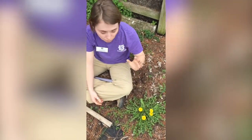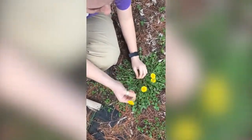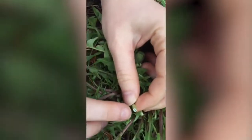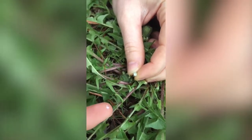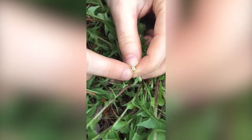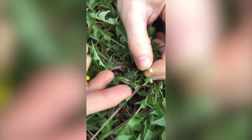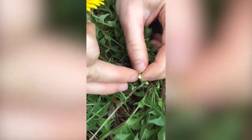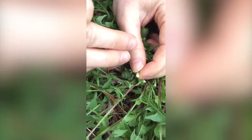The other thing that's pretty cool about a dandelion is that if you've ever picked a dandelion flower, and you look down here, you see the white stuff coming up. Now, this is a little bit sticky, and it actually is a natural latex. So it's a natural type of rubber. And some places have been researching how to use this as a natural type of rubber, as opposed to plastics.